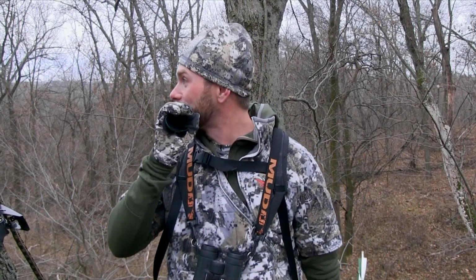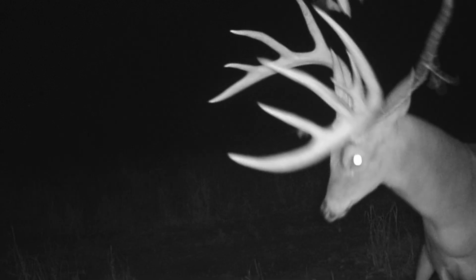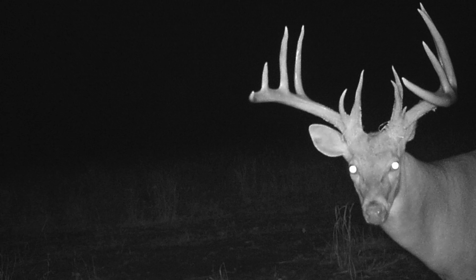On our own dirt. We just bought this farm this summer. And you just hung this yesterday? I just came in and hung this set yesterday. I'm pretty sure I have that deer on trail camera at 6 o'clock in our food plot about 300 yards to the east. Oh my God. With your recurve? With my recurve.